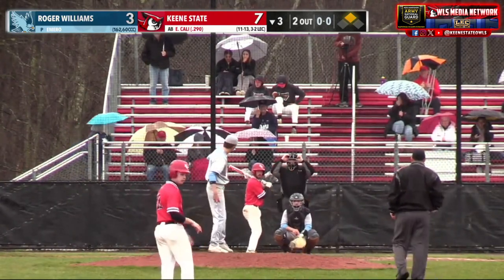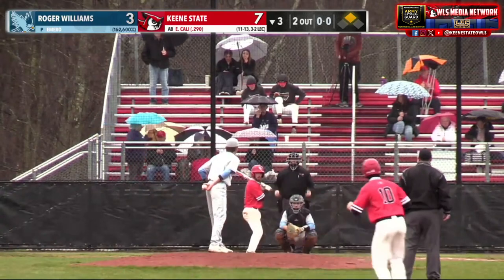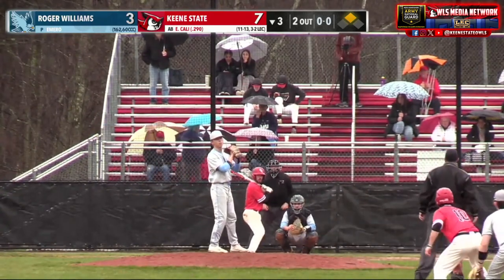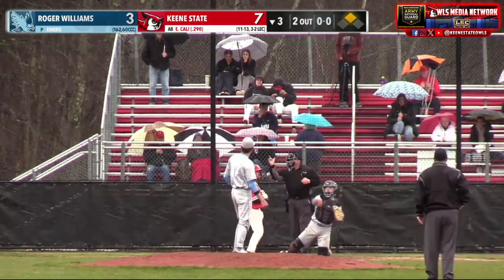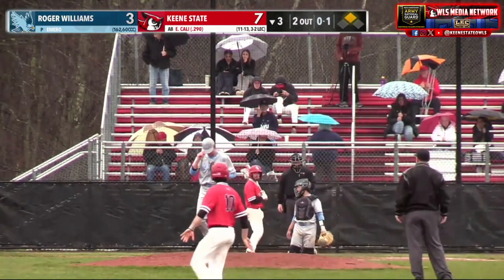Yeah. Next up for the Owls is number 11, Callie. It feels like it's been going on forever now. I know. His brother's catching for the Hawks. Which is strike number one.